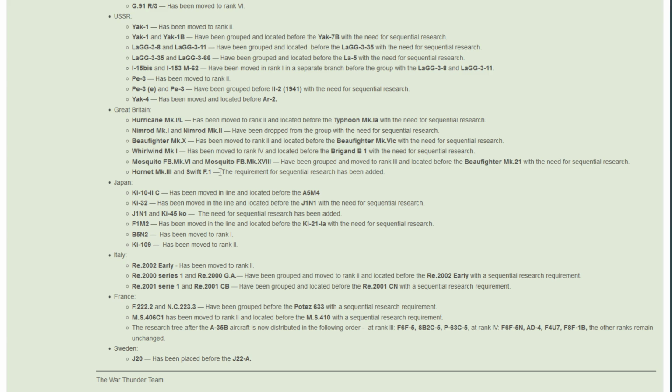So the Hornet and the Swift, they're also linking, so you'll have to research the Hornet before getting the Swift, and that's fine for me, because the Hornet's a really fun vehicle. I think everyone should give it a go, so that's fine.